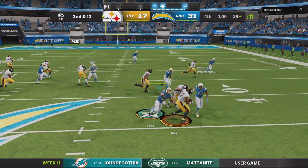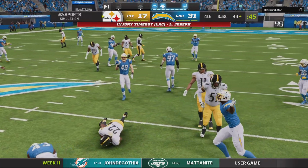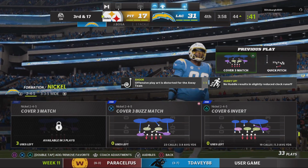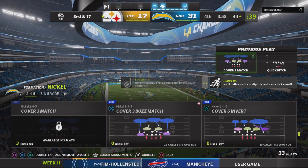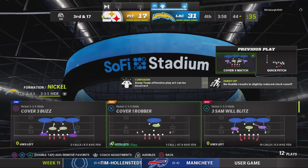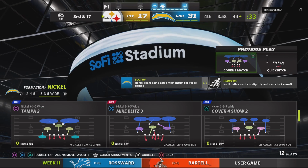Well, in any event, the extra speed allowed for great penetration as they stuffed that one behind the line of scrimmage. With his size, it often takes more than one guy to get him down, but if you can at least slow him up and the reinforcements arrive, you have a chance to get him on the ground, and that they did, that time for a loss.